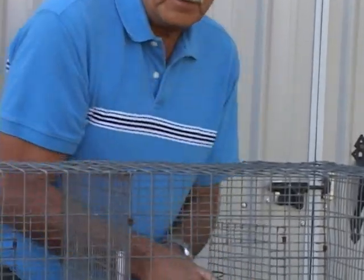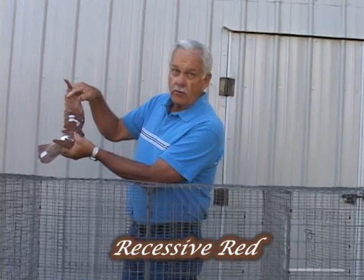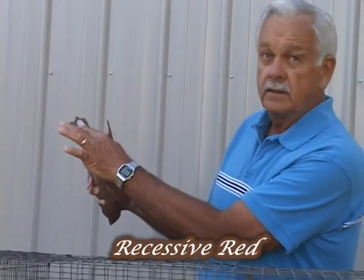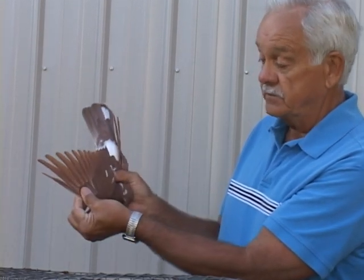But if you hold that bird up and you pull his flights out and they're red all the way to the end, or his tail is red all the way to the end, that bird is recessive red. It's not ash red, so there's a total difference.